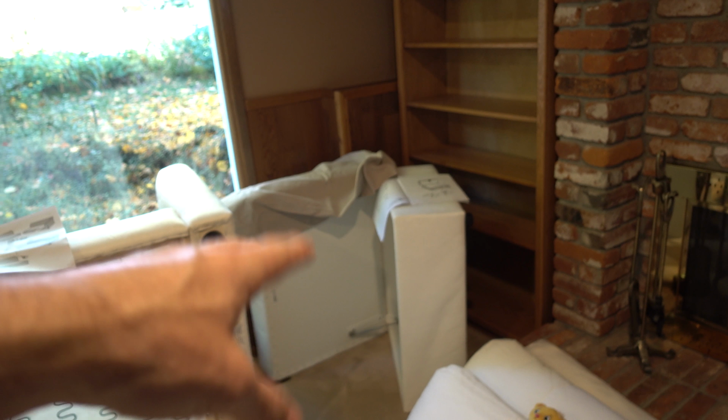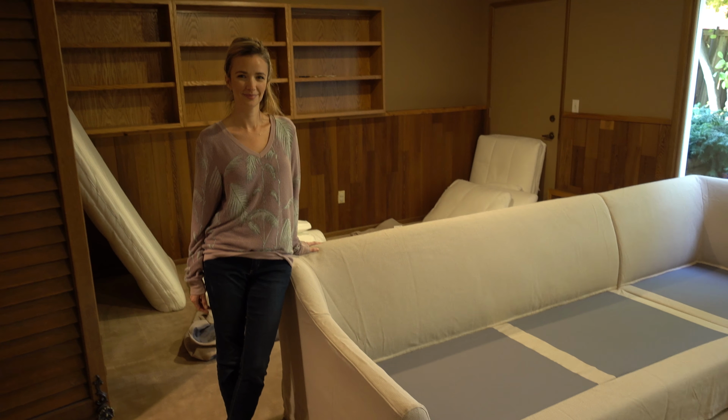We got to throw the covers on all the cushions and then put it together, right, babe? Yep, and then take a nap. You forgot that part. Yes. Okay, so here's some big ones. Yeah, let's go to that. You sure? Yep.